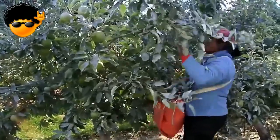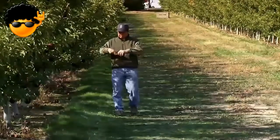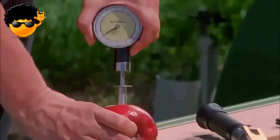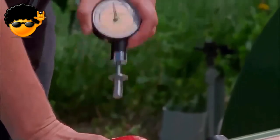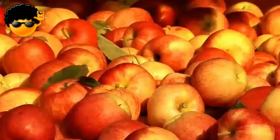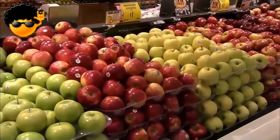harvest and handling processes. Our fruit growers are not only dedicated to producing sweet, crunchy, delicious apples, we also follow stringent domestic and international food safety guidelines. That's why Washington apples can be trusted to always be bigger, sweeter, juicier, crispier, and as safe as possible.